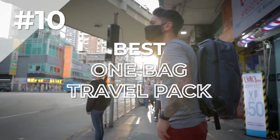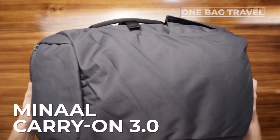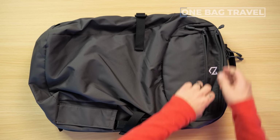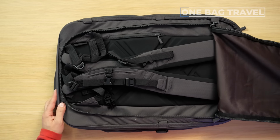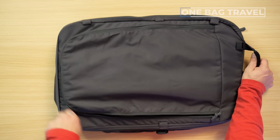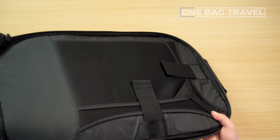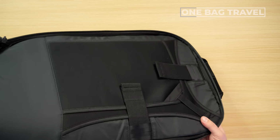Okay, we're almost through. Last category is the best one bag travel pack, which last year I picked the Minaal Carry On 3.0. Third version, best one yet, here's why. 35 liters, couple quick access pockets on the top, the ability to stow away the shoulder straps, and one of the best, if not the best, laptop and tech compartments that I've ever reviewed.